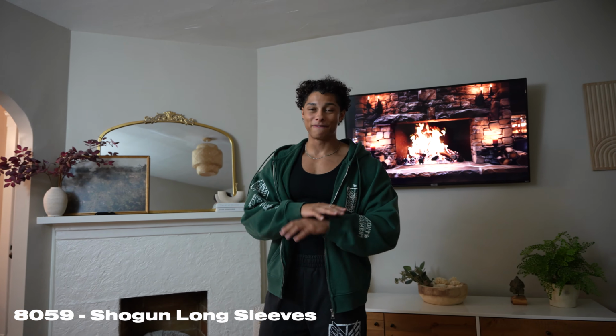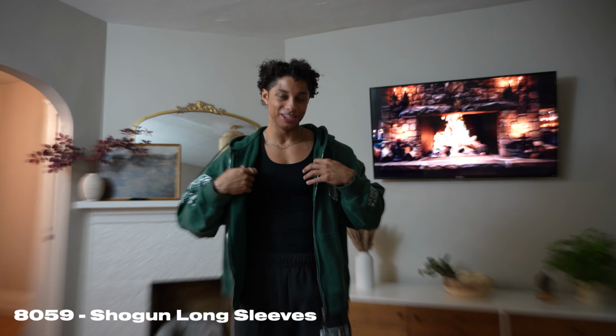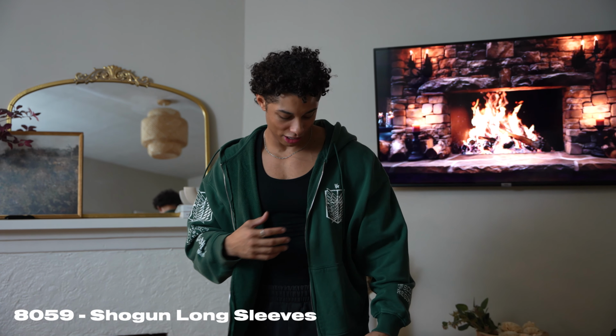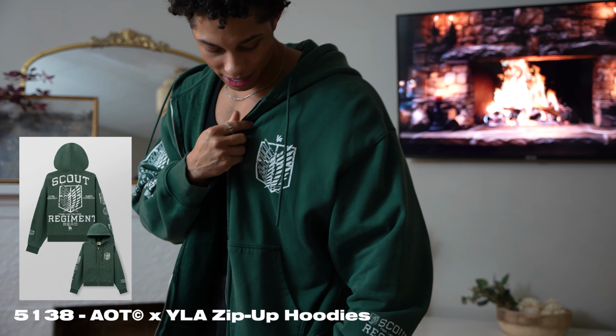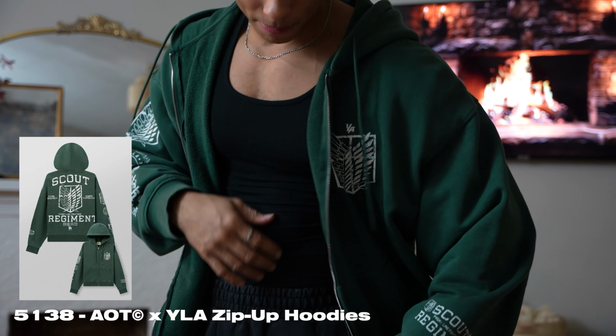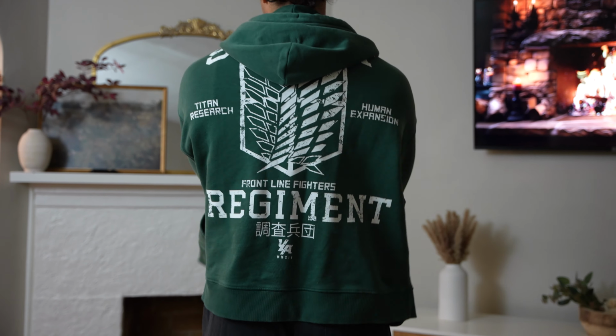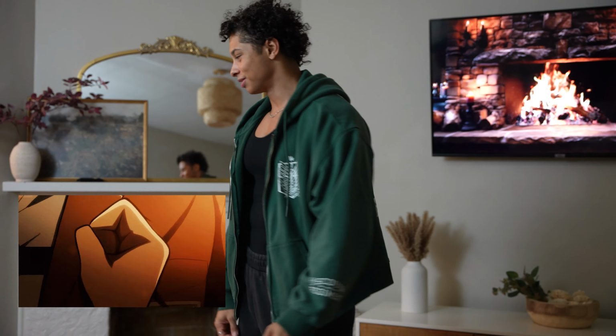So now we're gonna start off with my favorite collection YoungLA has ever made, the YoungLA Times Attack on Titan collection. Huge fan of the show, so I was very happy when they were announcing this collaboration. What I got on right now is the Scout Regiment hoodie, or Scout Regiment zip up with the Scout Regiment joggers. Got the zip up in the classic green.